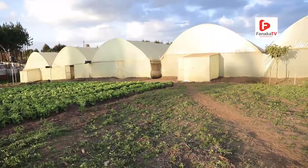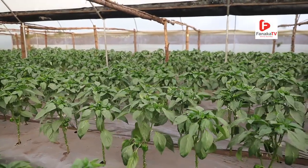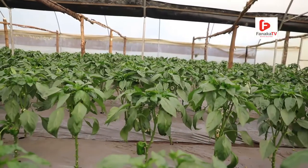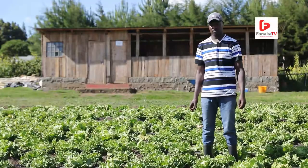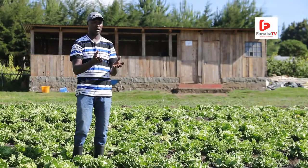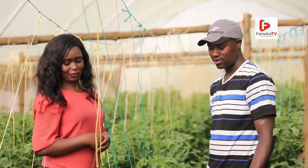A greenhouse is a building in which you grow plants that need to be protected from bad weather. Also referred to as a glasshouse, it is a structure with walls and roof made mainly of transparent material, such as glass or paper, in which plants requiring regulated climatic conditions are grown. Here at Green Village, we meet Daniel Karaoke, the farm manager, who takes us through each greenhouse, explaining the growth process of each crop.